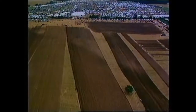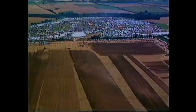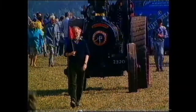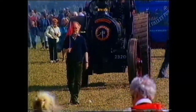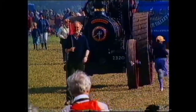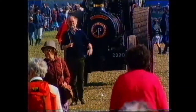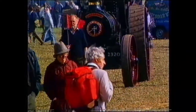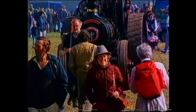I could watch this lot forever, but it's time to take up another part of the story. Steam on the road did not get off to a very promising start. Just 200 years ago, a man by the name of William Murdoch down in Cornwall invented a steam carriage. It was quite successful, but his boss was James Watt, the great steam king of the time, and he wanted to keep his monopoly, so he told Murdoch, stop your engine straight away. So Murdoch did. He went off and invented gas lighting instead.